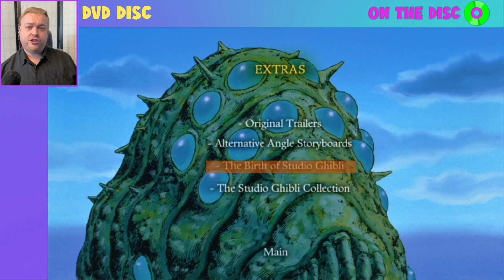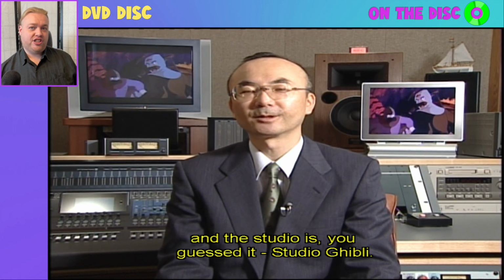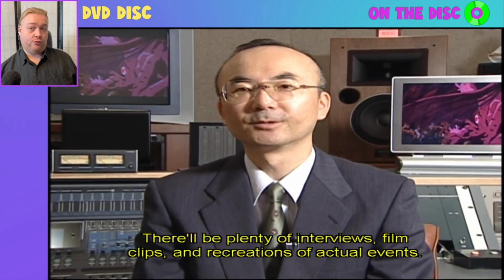You've got the Birth of Studio Ghibli feature, which we saw a few moments ago. For the purposes of completion, just a quick glimpse of that on the DVD disc here. Now, I will say, this is displaying in 16:9 on my hardware. I do believe this was originally in 4:3, so do not be surprised if on your hardware this displays by default as 4:3 ratio rather than 16:9, just to throw that out there.